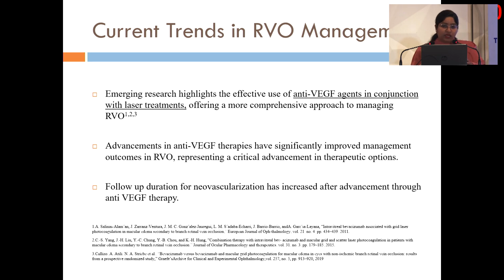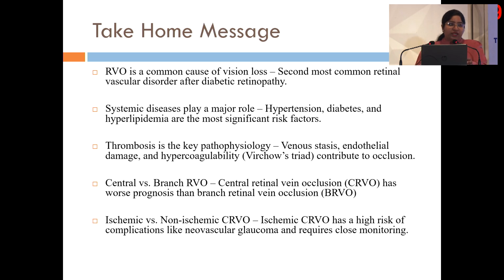So the current trend in RVO management is the effective use of anti-VEGF agents in conjunction with laser treatment; now we have a more comprehensive approach to managing RVOs. With the advancement in anti-VEGF therapy, we have significantly improved management outcomes in RVO, representing a critical advancement in therapeutic options. Also, as has been discussed earlier, follow-up duration for neovascularization has now increased to 6 months after the advancement of anti-VEGF therapies. The take-home message from the presentation would be: RVO is a common cause of vision loss.